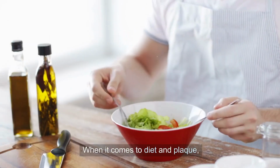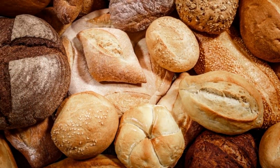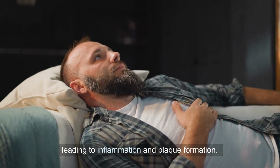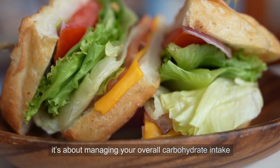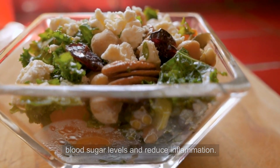When it comes to diet and plaque, many people assume that avoiding sugar is enough. However, high glycemic foods like bread, pasta, and even some fruits can spike your blood sugar and insulin levels, leading to inflammation and plaque formation. It's not just about avoiding sugar, it's about managing your overall carbohydrate intake and choosing low glycemic options to maintain stable blood sugar levels and reduce inflammation.